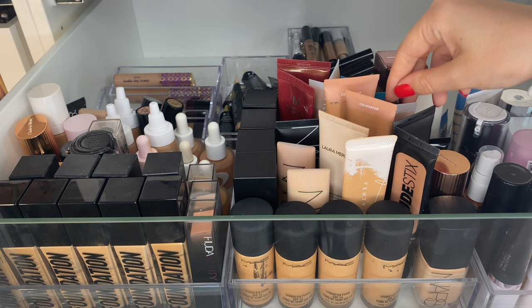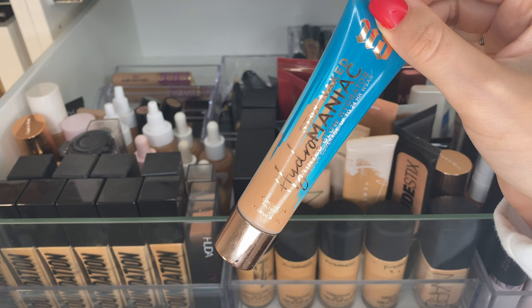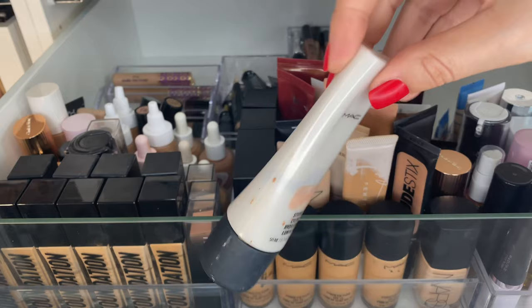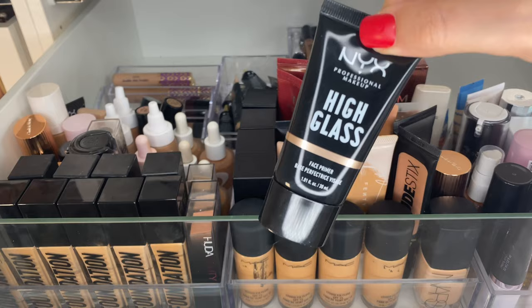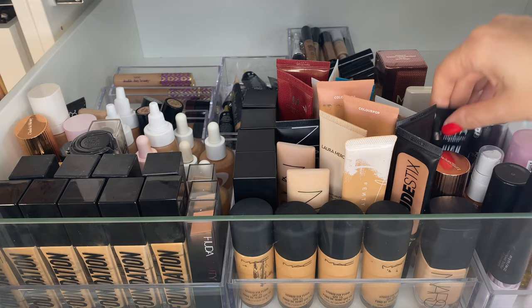And then we've got the Urban Decay Stay Naked Hydromaniac Tinted Glow Hydrator. I really liked this, but it was very, very hydrating. So I just have that in two shades. MAC Strobe Cream in Peach Light, absolute classic, love it. And then I've got some NYX High Gloss face primers. So we've got Moonbeam, we have Rose Quartz, and this one, Sandy Glow.